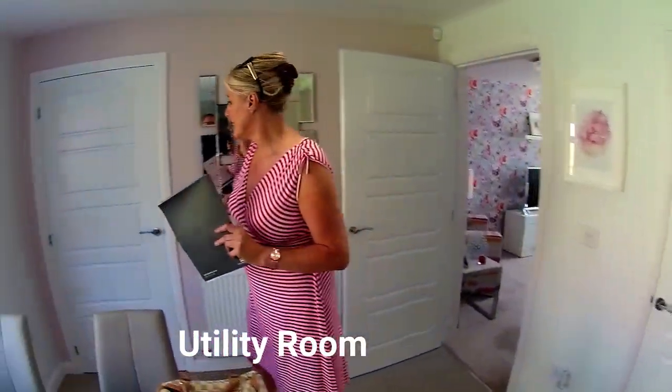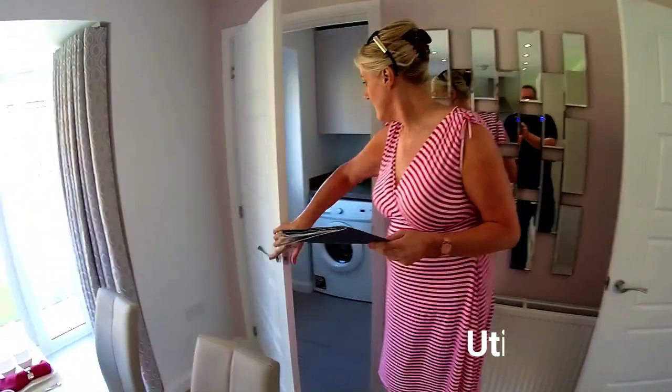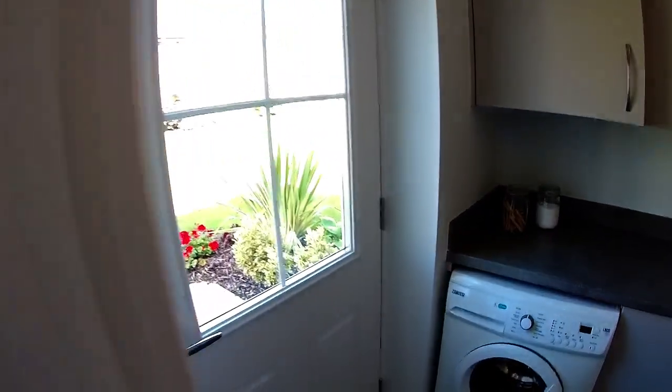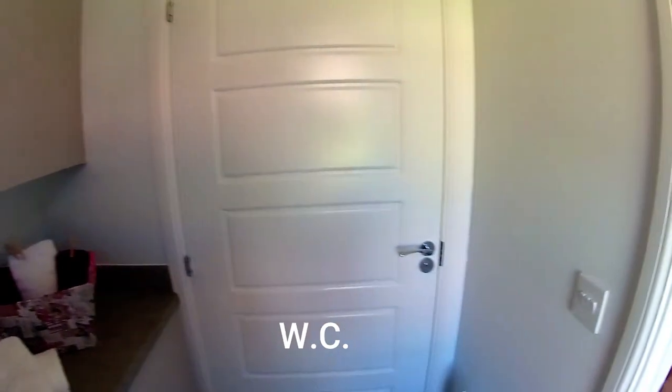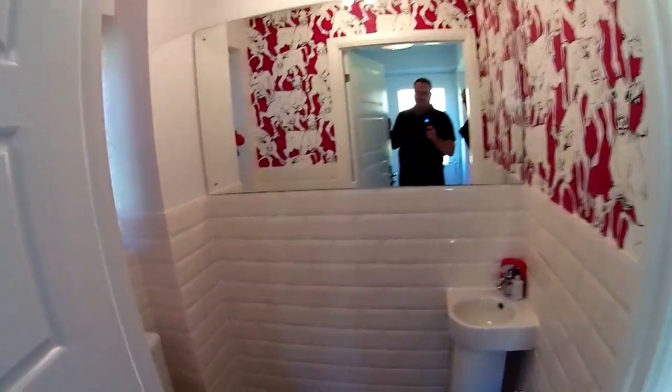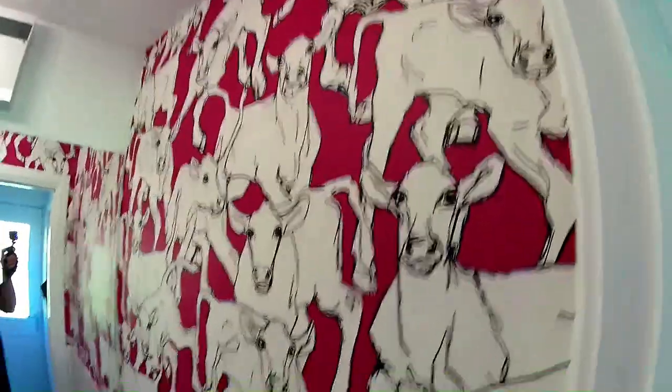It's lovely, isn't it? So, in here, we have a separate utility with a downstairs toilet, and your door to the back garden. You can put boilers in there. Separate WC. Look at that wallpaper. Very nice little downstairs loo there, tucked away.